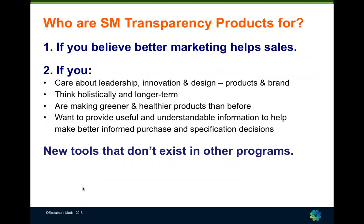And delivery. So who are Sustainable Minds Transparency products for? Specifically, the performance fact sheet has been designed for those early adopters who want to maintain an advantage and stay ahead in the marketplace and really be able to tell their stories in an integrated way. And then in general, they're for people who believe that better marketing helps sales.